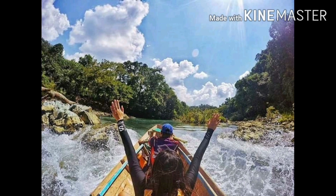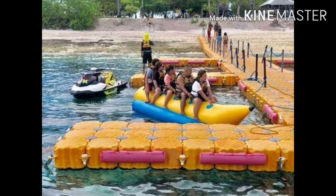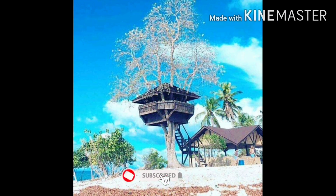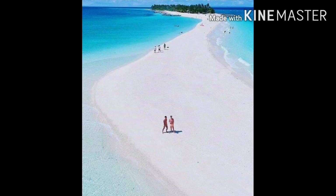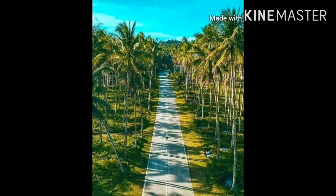The best time to visit the island is during the summer season, from February to May, but you can still visit the island from October to June. Avoid the rainy and typhoon season, which is from the month of July to September. If you hate a crowded beach, avoid visiting the island during summer, national holidays, holy weeks, and long weekends.